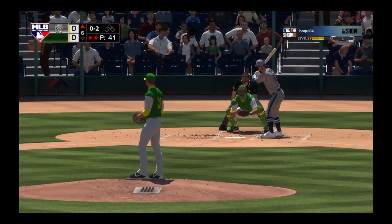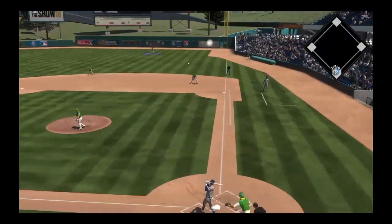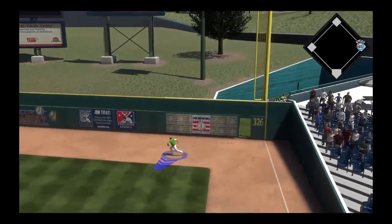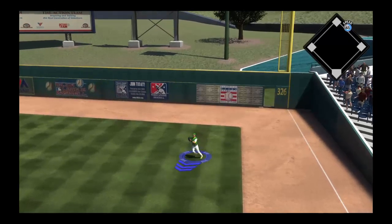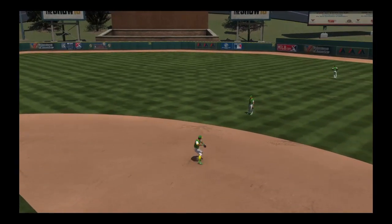A windup and the 0-2 pitch. There's a swing and a drive hit well out to right field. Back goes Pollock, but he has no chance to make the play. It's off the wall. And now he'll get into scoring position with two away.